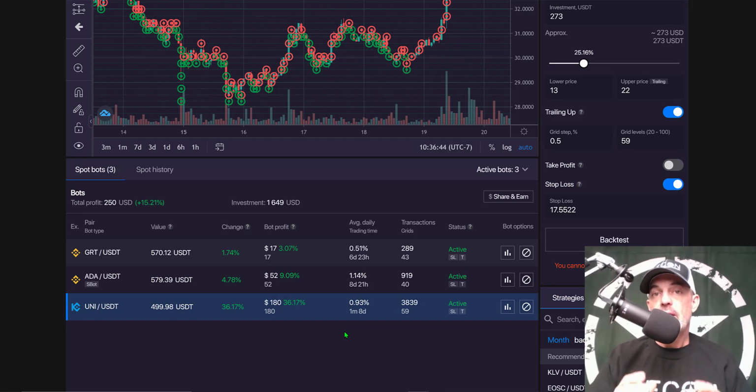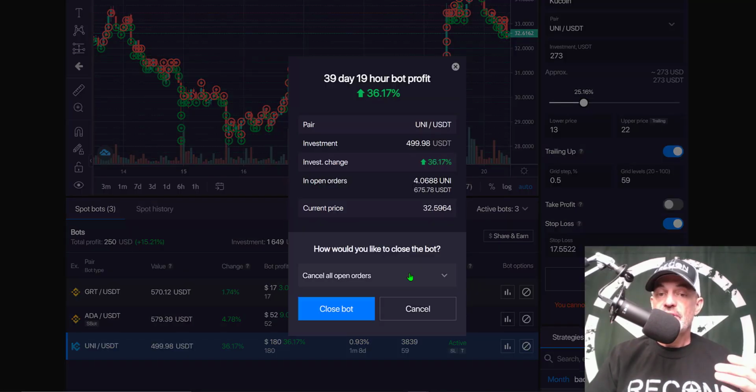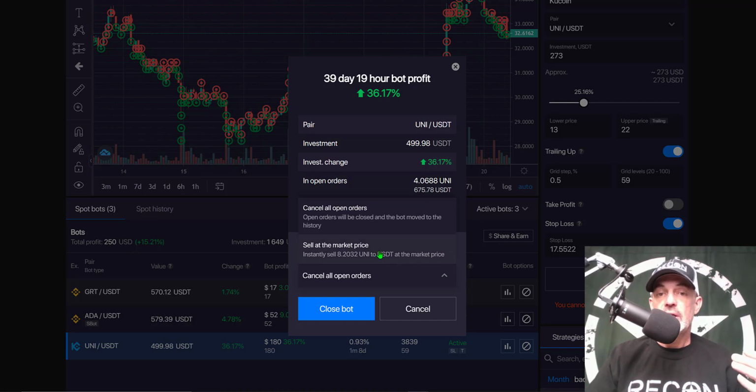Now, my objective for my grid bots is accumulation of profit over the long term. I don't look for my grid bots to give me 30% profit in 1 or 2 days. I do day trading for that type of profit. I don't look for a grid bot to do that. I'm basically looking for a grid bot to act as a hedge and basically buy the dips and sell the rips up. But with that all being said, let's lock in that 36% profit. So again, no bozo sign, click on that. And in this case, again, I'm going to sell at the market price.